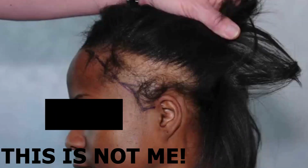But for a lot of you who may have lost your edges because you just kept styling your hair too frequently, or you kept trying new techniques, or simply because your edges were fragile in the first place, I'm going to share with you 10 very specific things that I did to grow back my edges. And you can do a combination of all of these or a few of them, and you will definitely see improvements with your hairline.